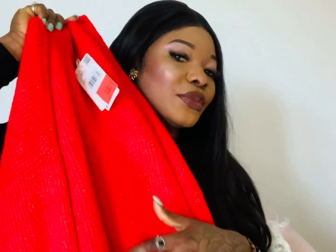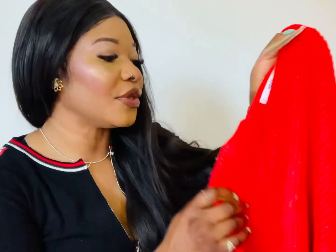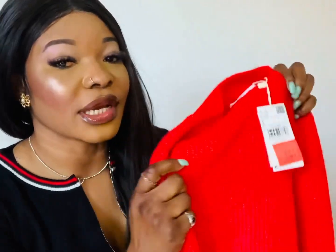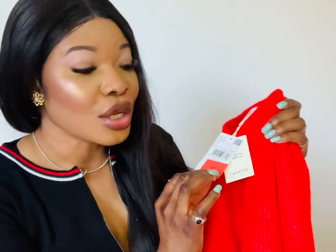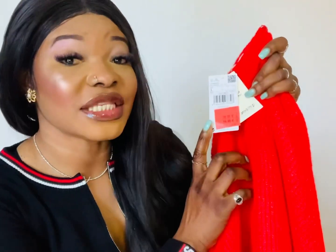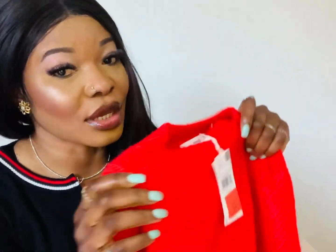I really like the texture of this red round neck sweat top. It's really soft, and the normal price of this one was €29.99. So they actually make a discount of €19.99. So it's worth the money. The quality is really nice.